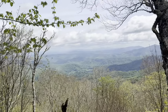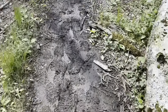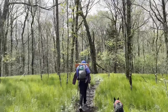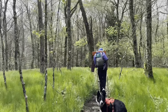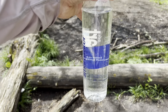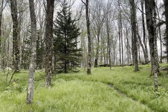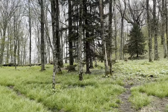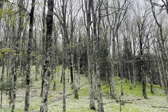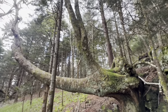We've climbed pretty high already. Nice views. Excellent. So I just poured away the water that I took from the hotel and took the mountain water instead because it tastes a lot better. This tree is growing sideways off of the rock, which is kind of interesting.